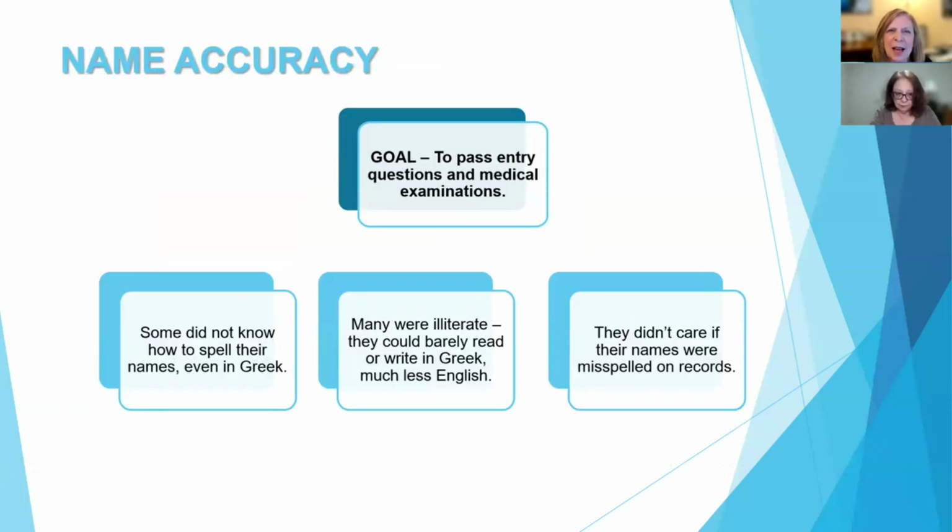And when we talk about naming, let's talk about name accuracy. This is a big problem when you are trying to find your ancestor in records because his name could be spelled in a variety of ways. So why is this? Well, some did not know how to spell their names, even in Greek. Many were illiterate and could barely read or write in Greek, much less English, and they didn't care if their names were misspelled. They only cared that they were able to answer questions to get the documentation they needed.